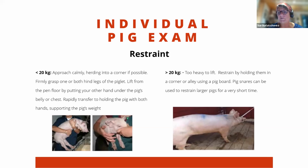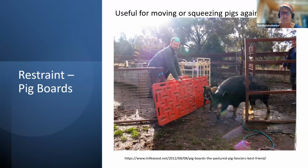So if you're able to use a pig board and squeeze it into a corner, you should be able to get a temperature on the pig and have a look at it. So here's a classic. You might be on a farm like this, and you've just got to get this pig somewhere where you're able to do a reasonable job of having a look at it and seeing what's going on.